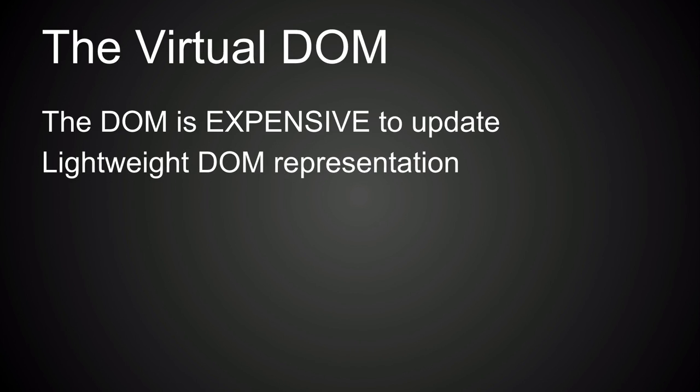So what they've done is they built this lightweight DOM representation over the top of the real DOM. So it's actually not over the top of it, it's completely separate. It looks like the real DOM. So there are H1 components and there's div components and there's a full HTML5 implementation of the DOM, but in real lightweight JavaScript objects. And this is the key to how it works.